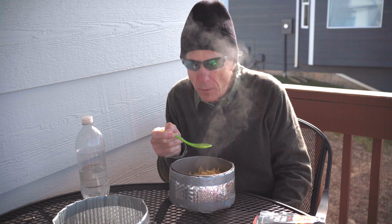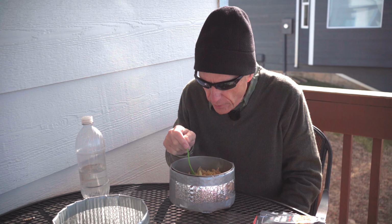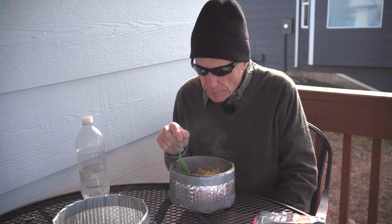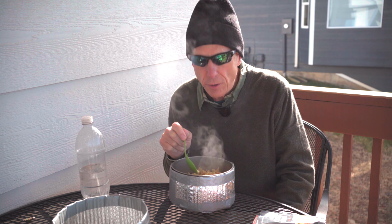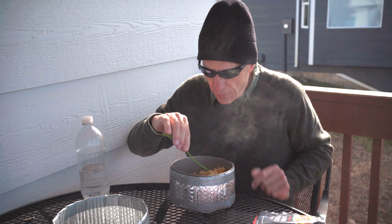A little bit of hot water. Want to stay hydrated if you're out hiking a long way. It's a good way to get water. Just go to the stream, get the water, boil it, kill all the germs in it, cook it. This is a lot of food. So this is a very easy thing to cook when you're backpacking.